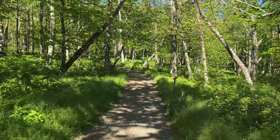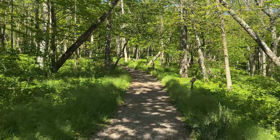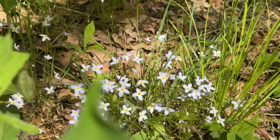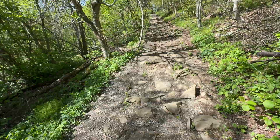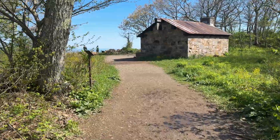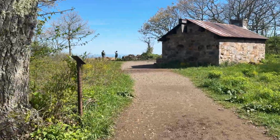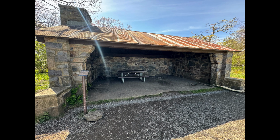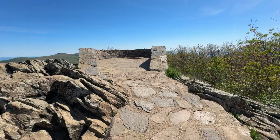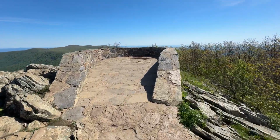The trail is up most of the way until you get to that highest point in the park at about 4,050 feet above sea level. As you're approaching the summit, there is a day-use picnic shelter right there called Bird's Nest number 2. If you continue to the right past that shelter, you'll make it to the highest point in the park.